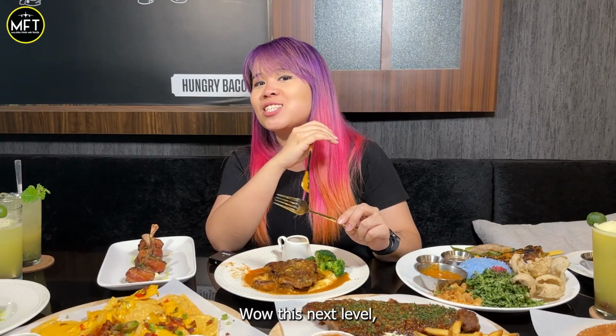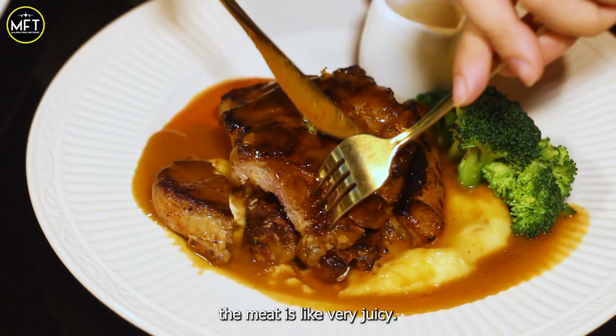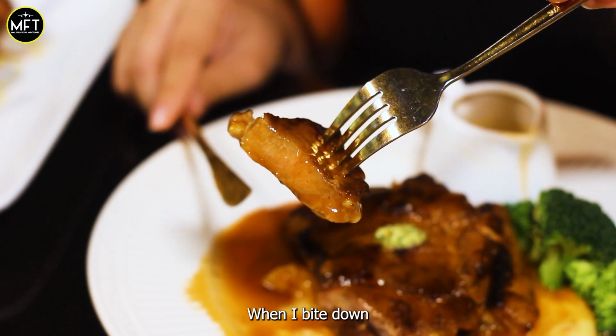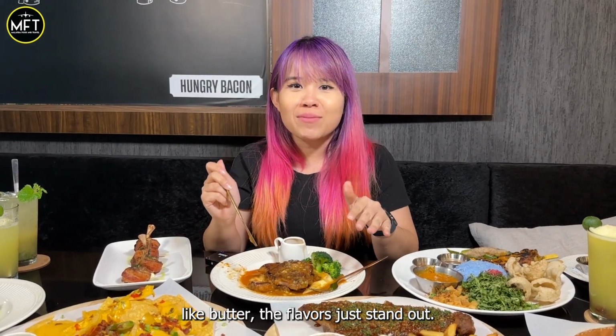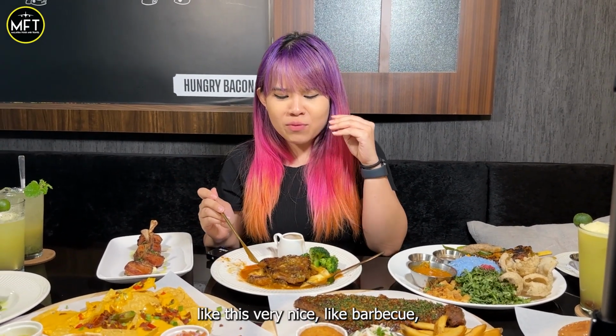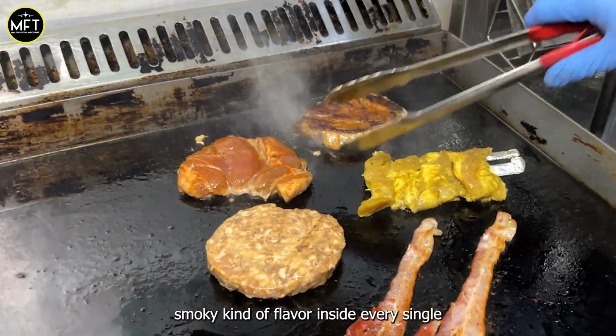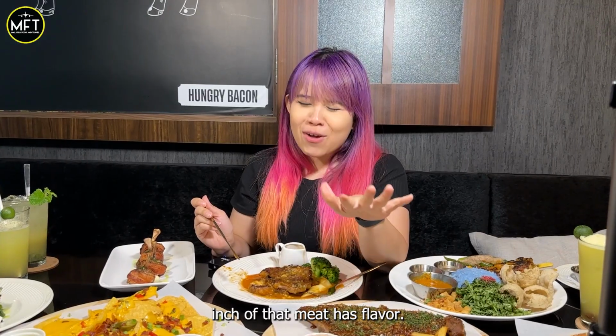Oh, this is next level. Wow, the steak is so delicious. The meat is very juicy when I bite down, like butter. The flavors just stand out. The spices that they use have a very nice barbecue-y, smoky kind of flavor inside, and every single inch of that meat has flavor.